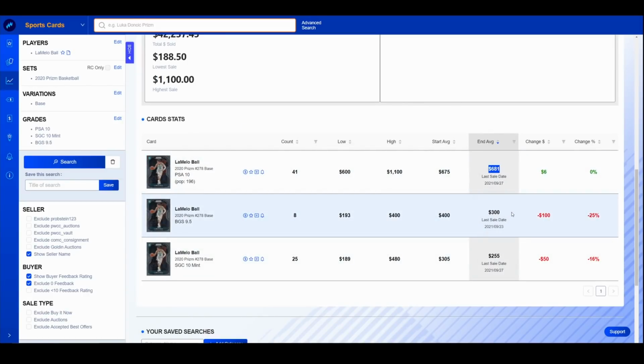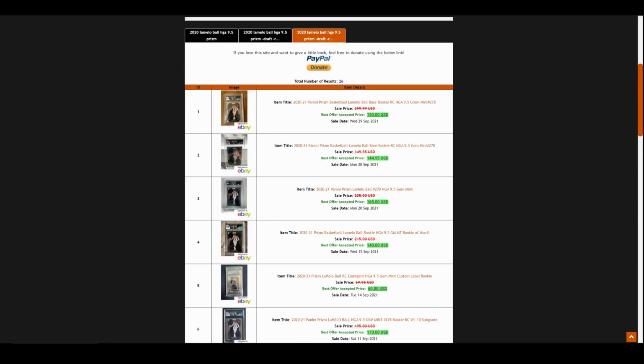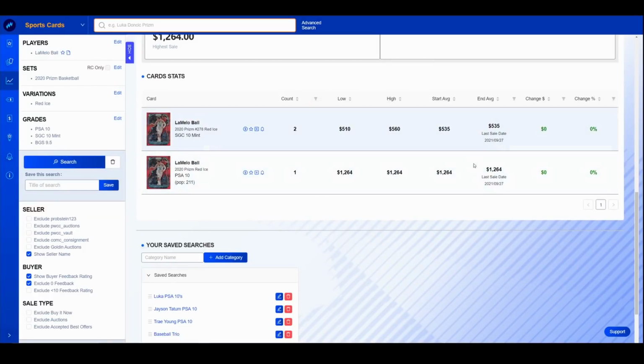681 for PSA, I'm sorry, 250 for SGC. What is that, about 50, 60%, about 60%. And here we're basically seeing pretty much the same thing, give or take, within a few percentage points either way.